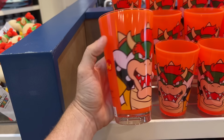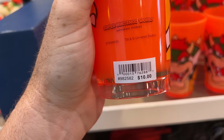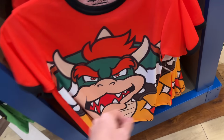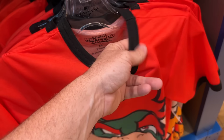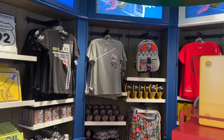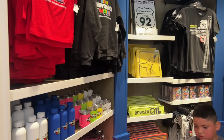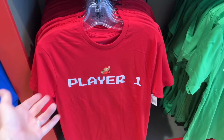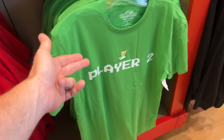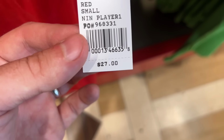We have a Bowser cup. Now this is plastic despite its appearance, and it is $10. And we have a Bowser t-shirt, which is $30. Now this has sort of a jersey feel material to it. It's not standard cotton. There are even some Mario Kart specific merchandise items in here. I love these Player One and Player Two t-shirts. These ones are slightly cheaper at $27.